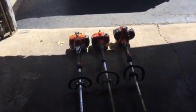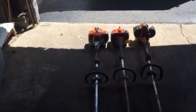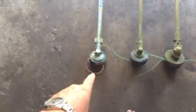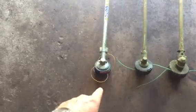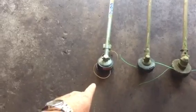So that's my time. If you have any questions, right now we're running the Stihl 94R. I'm happy with it. I don't like this head. I don't like it at all. So I definitely want that fixed, either speed feed or something.